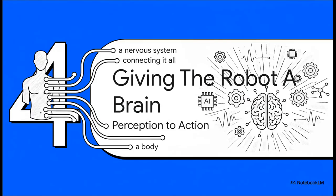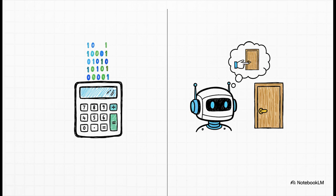Okay, so we have a body. We have a nervous system connecting it all. Now, for the most revolutionary part, the brain. This is where the AI in physical AI truly comes to life. And here's the crucial point. A robot's brain can't just be a calculator. It has to be an interpreter. It doesn't just see pixels, it needs to see a door, understand the concept of a door, and then figure out how to use the handle. That requires a totally different level of intelligence.